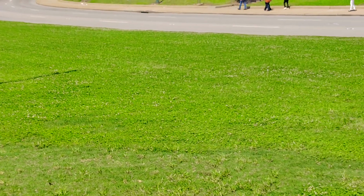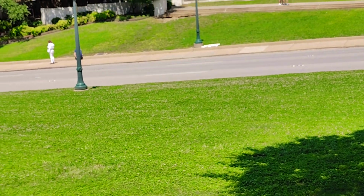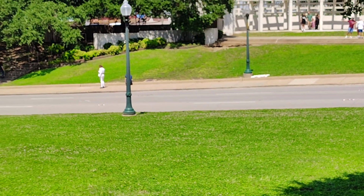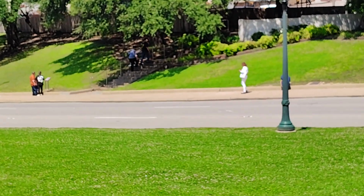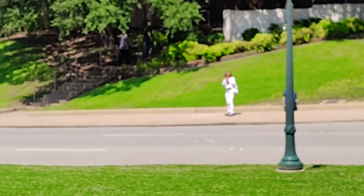So across the street over there is where the eyewitnesses were, right? Yeah, that's called the grassy knoll. And then the fence, see the fence? Not the white fence, but the wood fence behind it is where the other shooters supposedly were. They say shooters were.